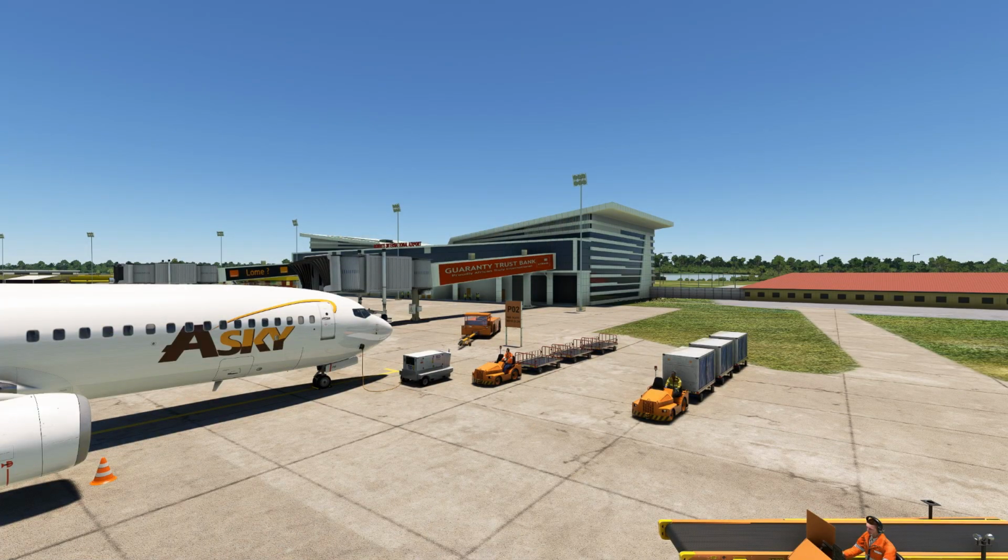Okay, so it's a couple of close-up shots of the ramp where we're parked. As you can see, we're not quite on the parking line here. Excuse me. But it's good enough. The JETWAY works, which is now disconnected. Terminal looks pretty good.